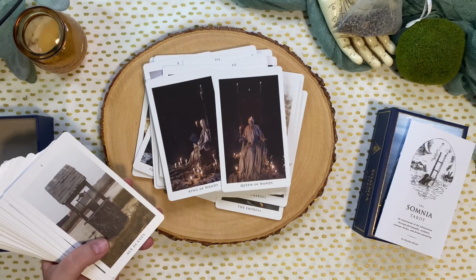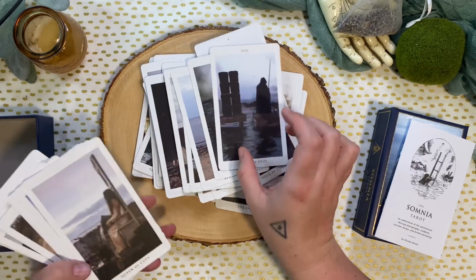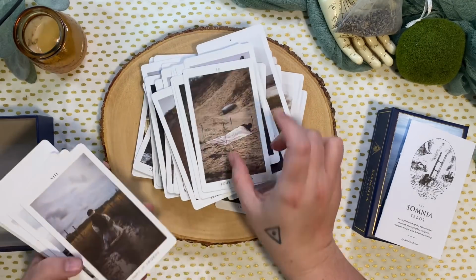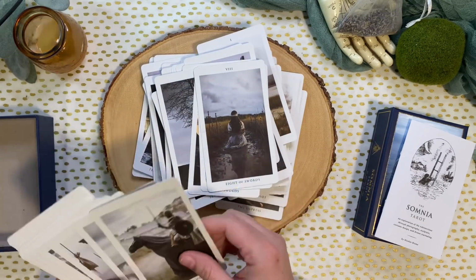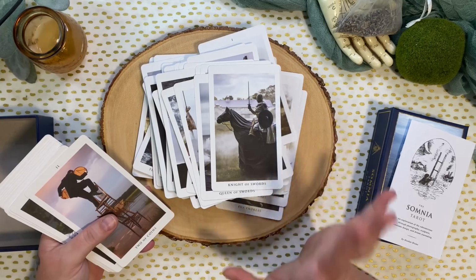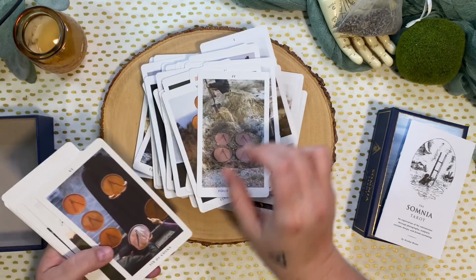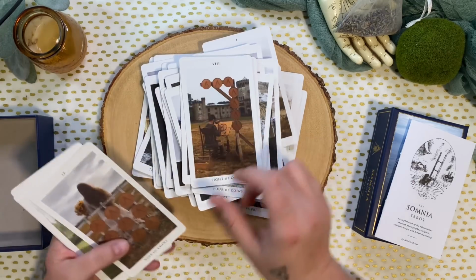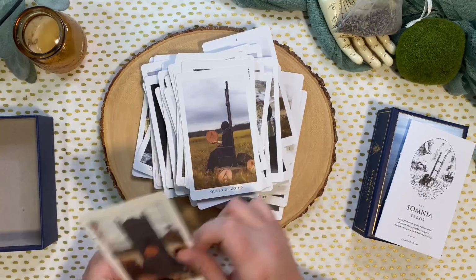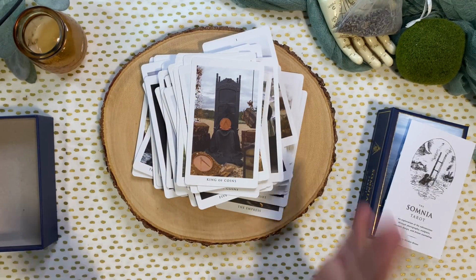And I am already just very obsessed with the whole vibe of this deck because, again, it feels like no other that I had, because it's not one that I'd normally be drawn to, but this one is so different. Like, there are no faces. I'm not seeing anyone's face. They're all, like, from the back or covered with cloaks or hats or, you know, just completely obscured in general. And it is beautiful work.